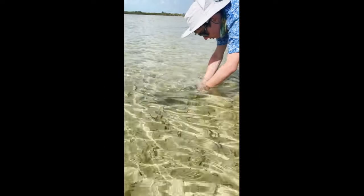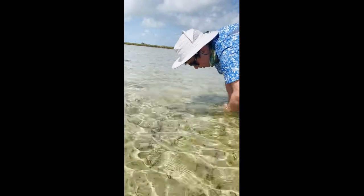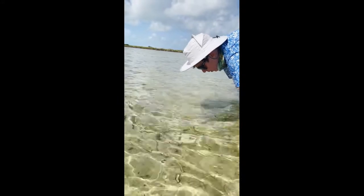Right now, I'm reviving the bonefish. If you have a fish out of the water for a long time, shake it back and forth in the water to open up its gills so it can breathe.